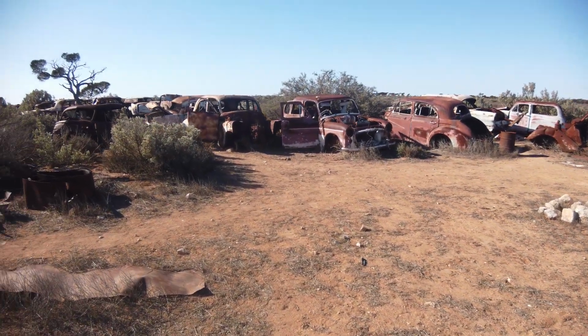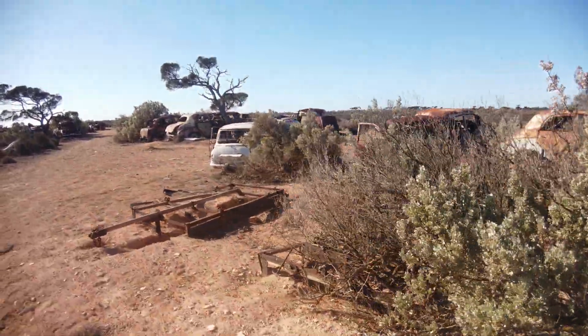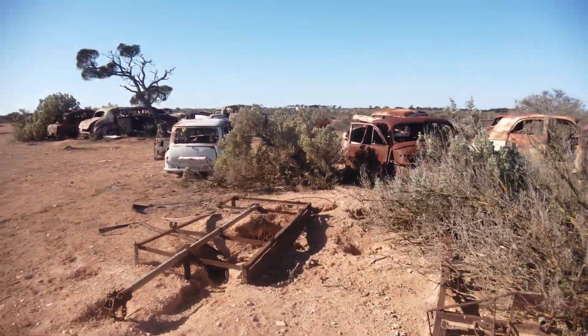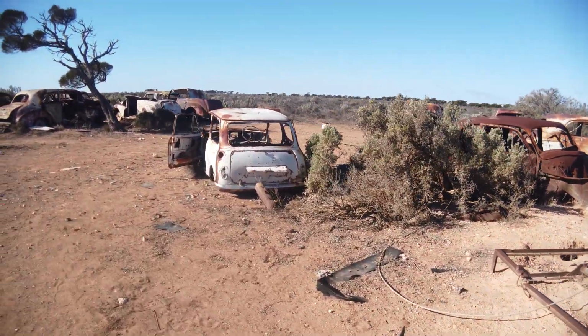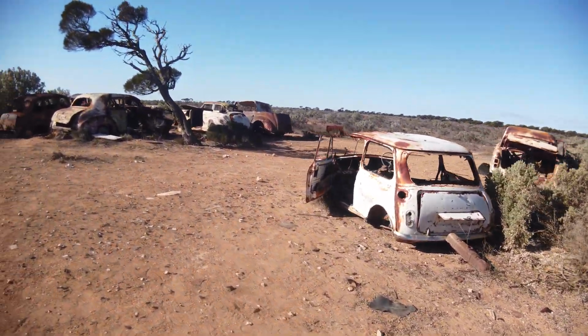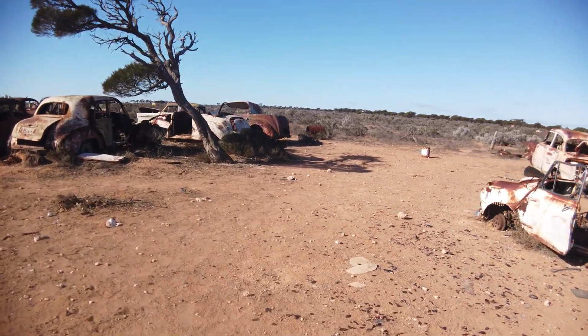You know, visiting old homesteads and things is what makes travelling interesting. The temptation when you come across the Nullarbor is to just drive till you drop every day, till you get to where you're going. And you don't really see anything. And they say, oh, it's boring. Well, I suppose it would be if you're doing that.